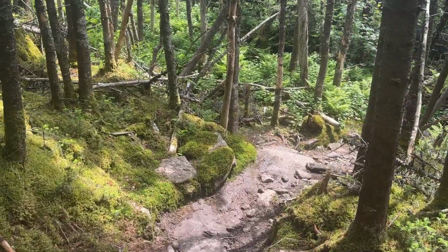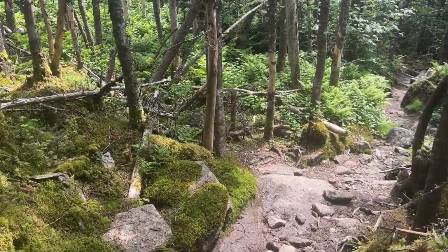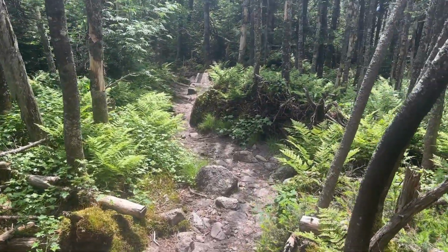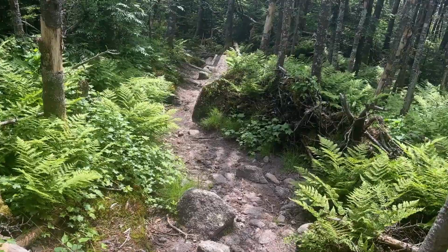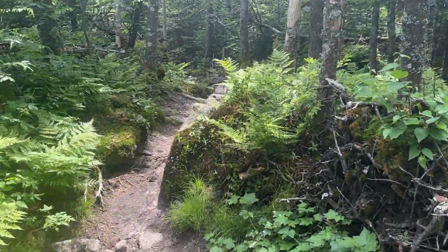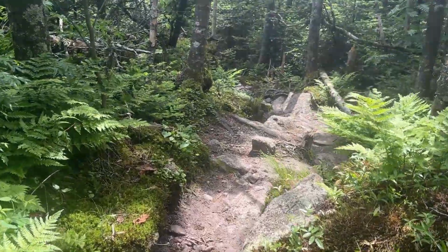So next I'm going that way, going down in between the Kinsmans. I'm glad I did not do this in the winter. There's some steep sections in here I would not have enjoyed coming back up after the previous up.